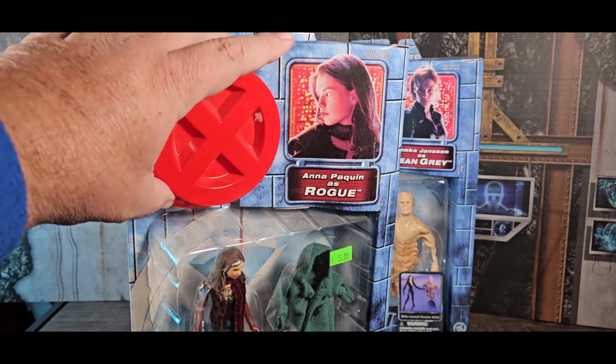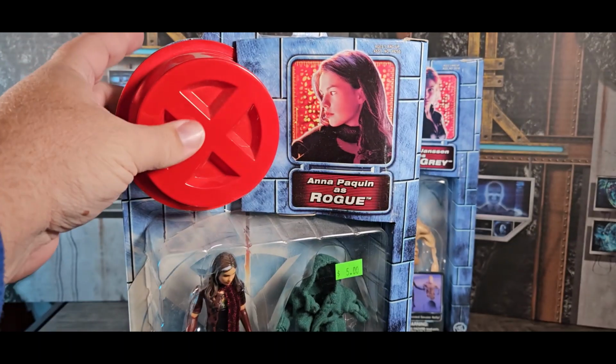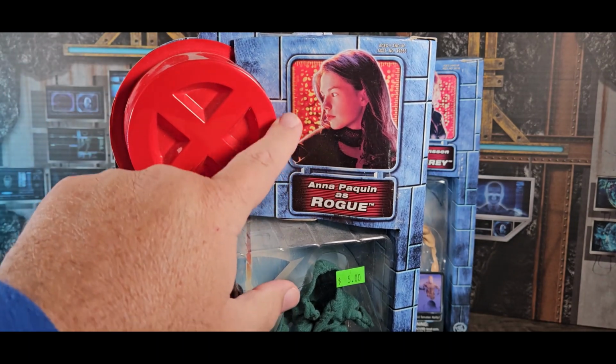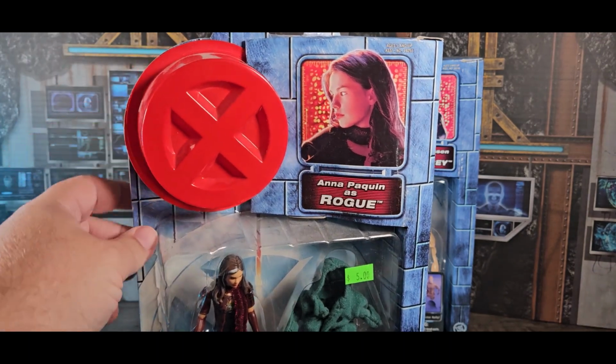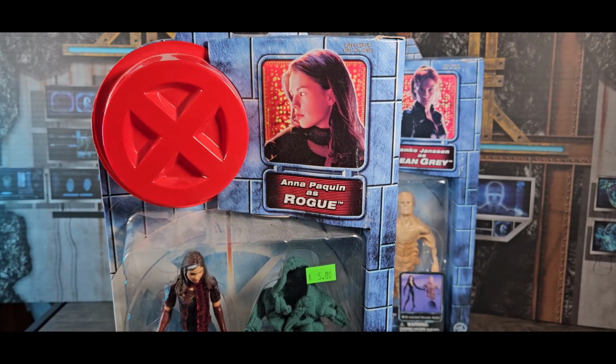It has this red floating X thing, this kind of just waste of plastic. It's cool, and it holds the... Probably doesn't hold that down, but it looks like it does. It has the name of the actors as well as the character they played. The comic store was blowing these out.